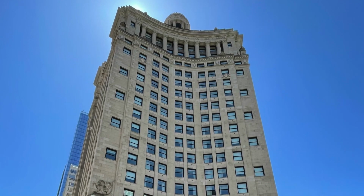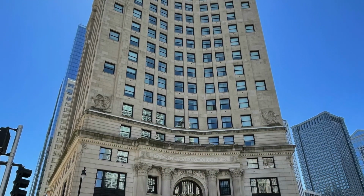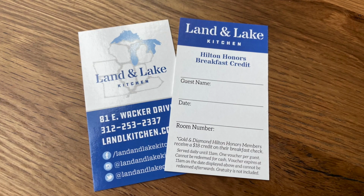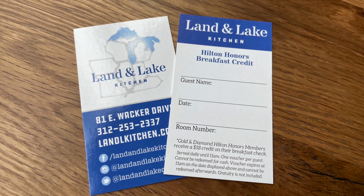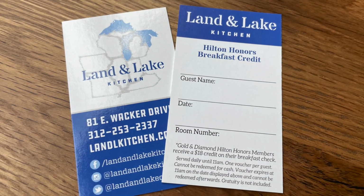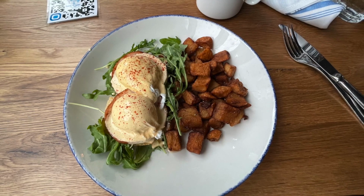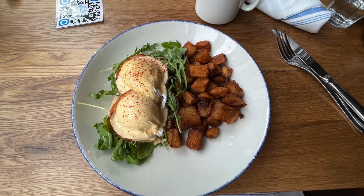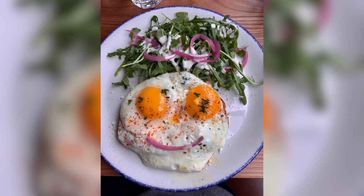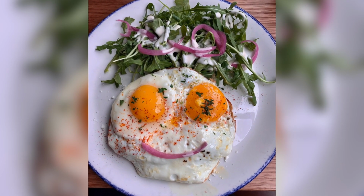In the morning, it was time for breakfast, which was served at the adjacent restaurant called Land and Lake Kitchen. We received an $18 credit per person per day. It covered most of the cost of breakfast, but especially with tips, not all of it. However, the food was high quality and made to order, and I'd rather pay a little extra for some good food than eating a mediocre continental breakfast completely for free.